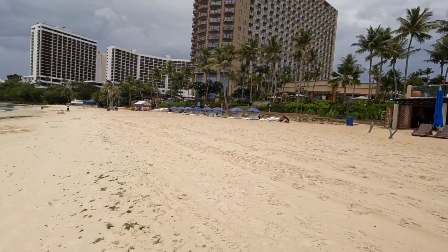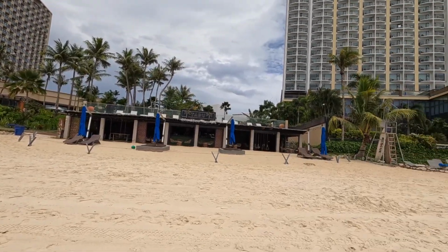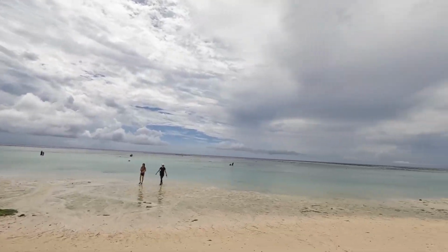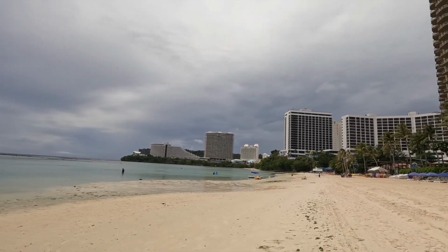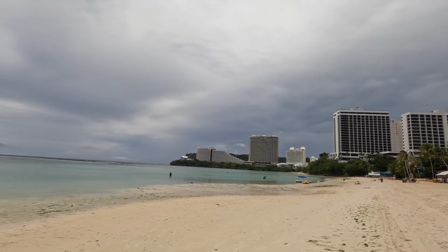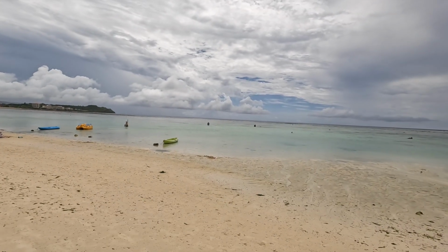But look, right now I'm walking down the beach. It's about 1:30, Tabu Grill, you have the hotels. It's very quiet because of the weather. As you can see, there are not many people out here today. There's definitely a lot of tourists on the island, but it's quiet because of the weather. See more, you guys can tell how low it is.